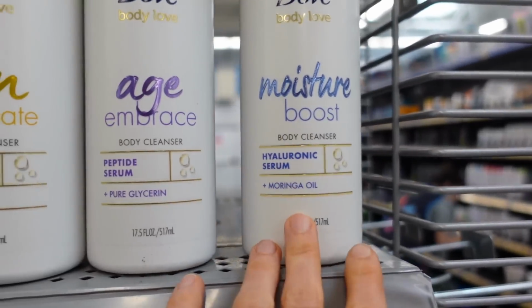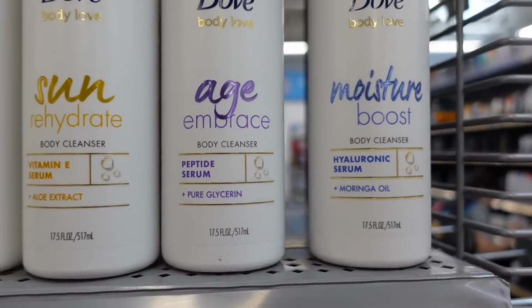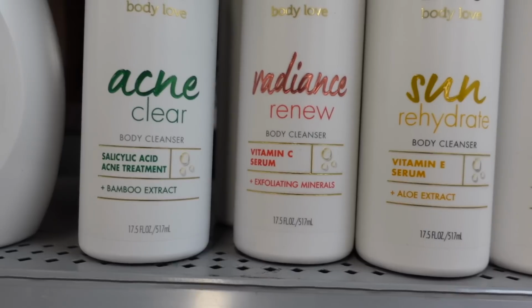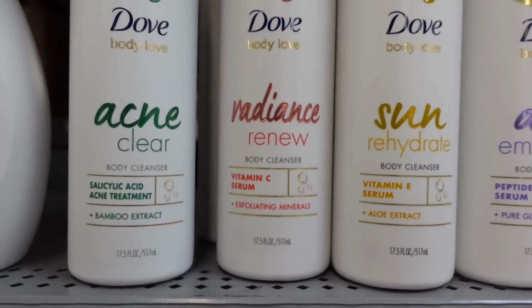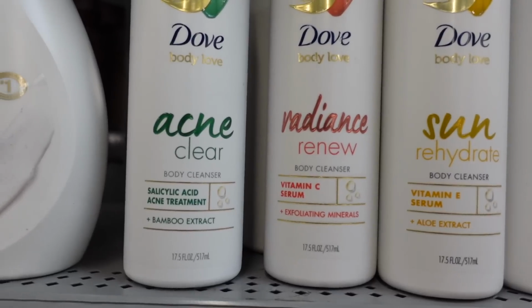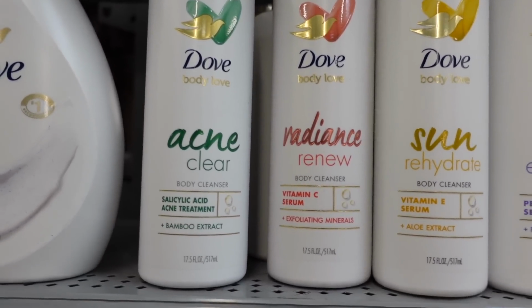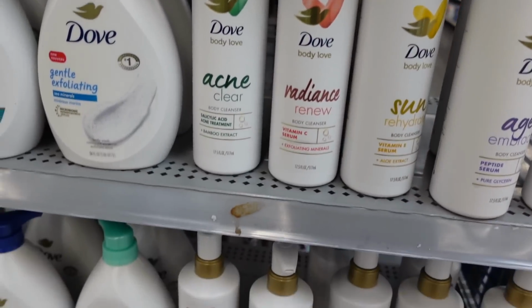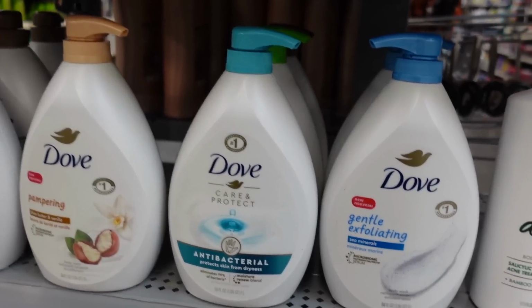Likewise, hyaluronic. They're saying this is yet another reason, here I go ranting, why I hate the word serum. Now they're using serum in a body wash. That term, they slap it on everything. I guarantee one day we're going to go down the toothpaste aisle and there's going to be a toothpaste serum. You watch. Mark my words.